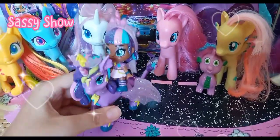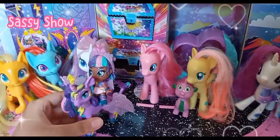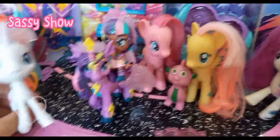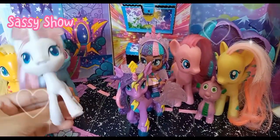Okay, now we're ready to fly and explore all of Equestria. Okay, I hope you guys enjoyed this Hatchimals Pixies Riders along with Unicornix Glider and Moonlight Mia.